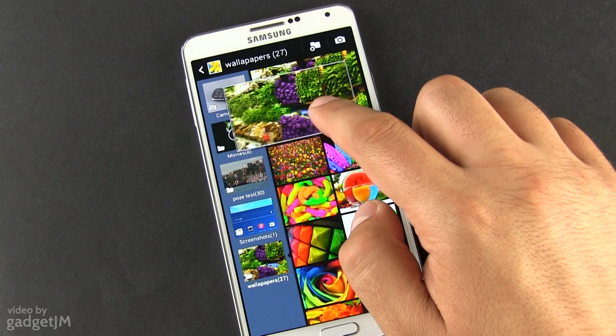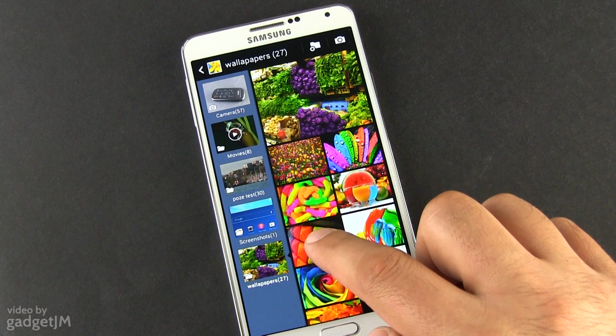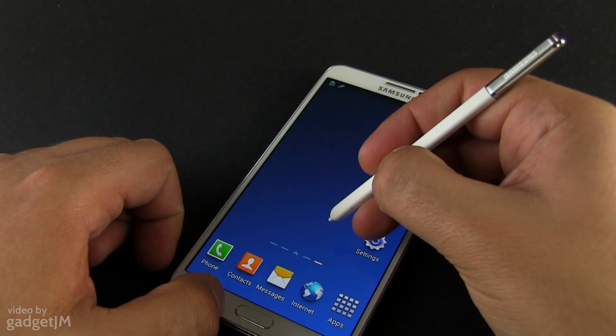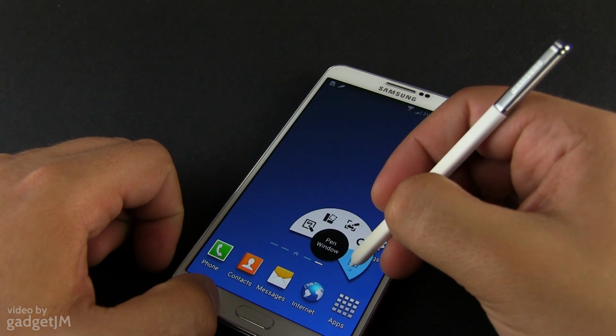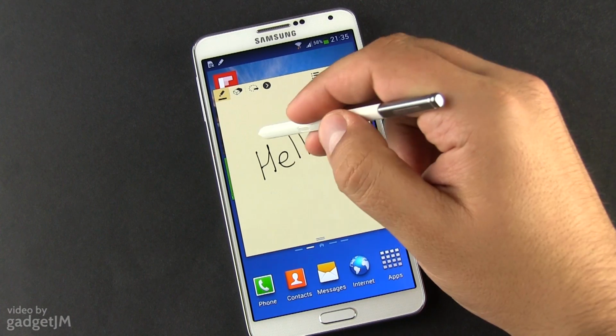Back to those features mentioned earlier, you do get more gestures on the Note 3 and Air View, something that's missing on the Mega 6.3. Yet again, the Note packs the S Pen and all the functionality and the apps that make good use of it. The S Pen is a pressure-sensitive stylus and you can use it to take notes, sketch or draw on the screen.